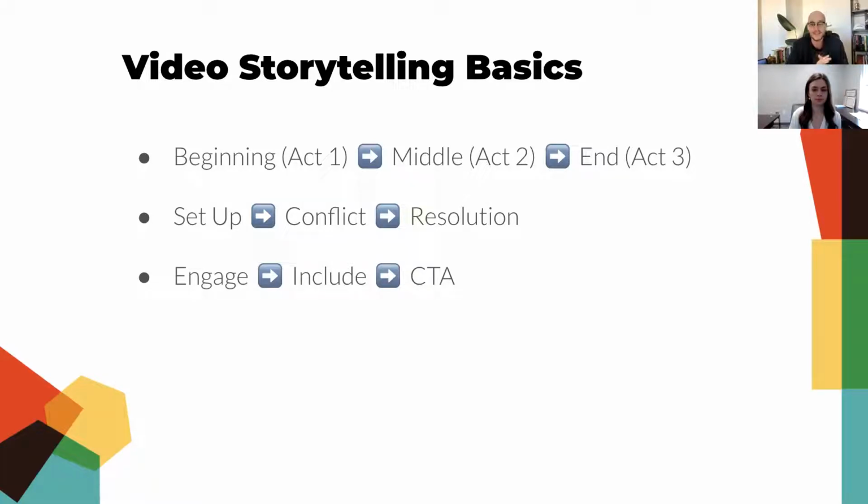And then what we always say in act 3, the resolution or the solution, but also have a call to action. Have something that the viewer can act upon. They've been a passive person in this process, I guess I'll say, through the engage and include stage. But now, as they've gone through that journey with you, you're giving them the opportunity to take some sort of action there in that third part of it.